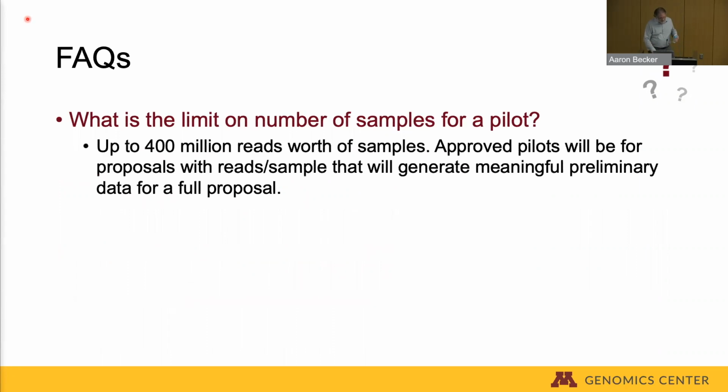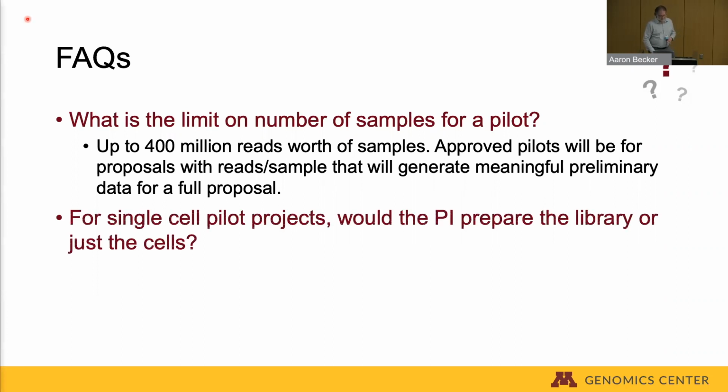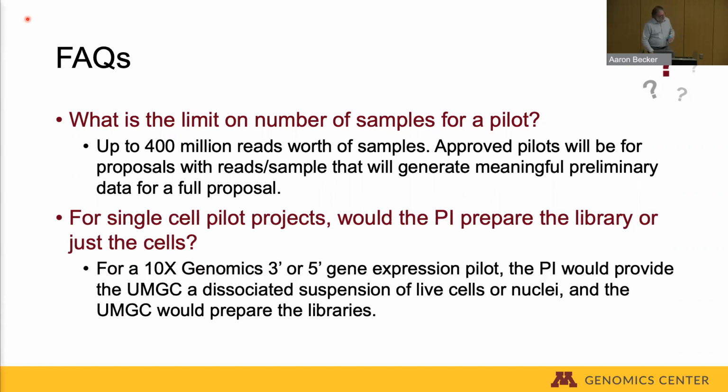What's the limit on number of samples for a pilot? It all depends on what you're proposing. It's up to 400 million reads worth of samples, however that might fit into your proposed project. Whatever produces a meaningful result is primarily what we're looking for here, hoping that your pilot projects lead to new funding. For single cell pilot projects, would the PI prepare the library or just the cells? Typically, the UMGC is going to be doing your library prep, and the researchers are going to be working in consultation with Pat to work on the cells.